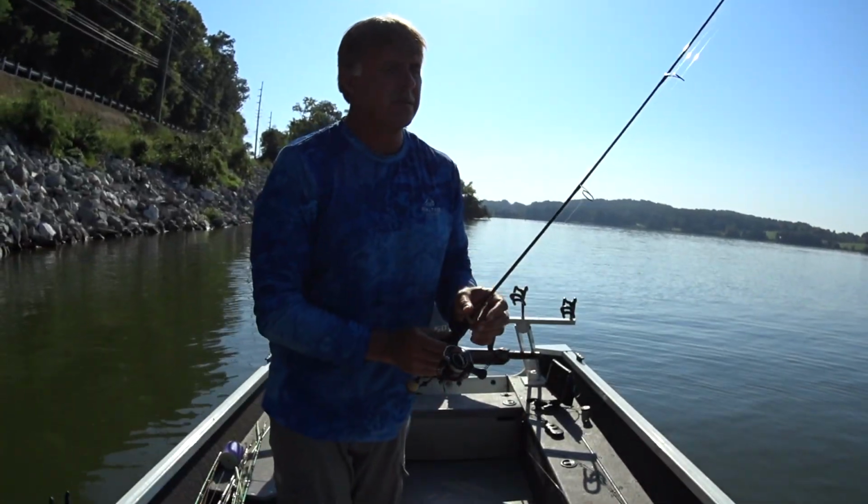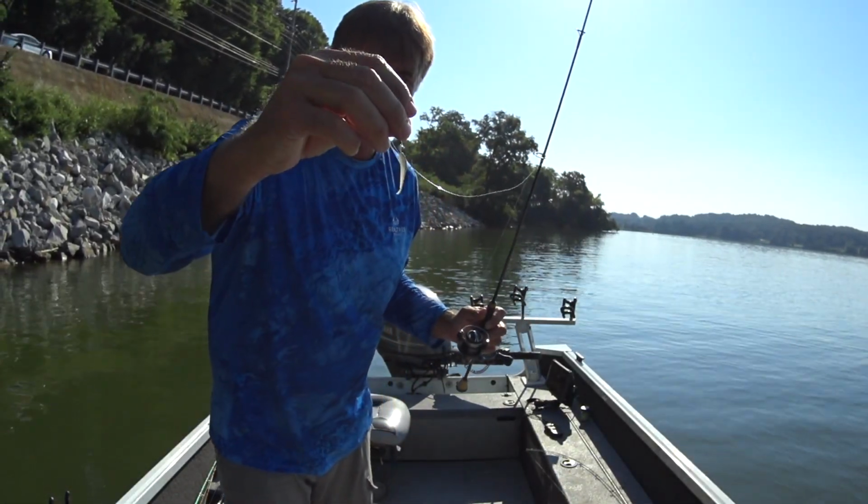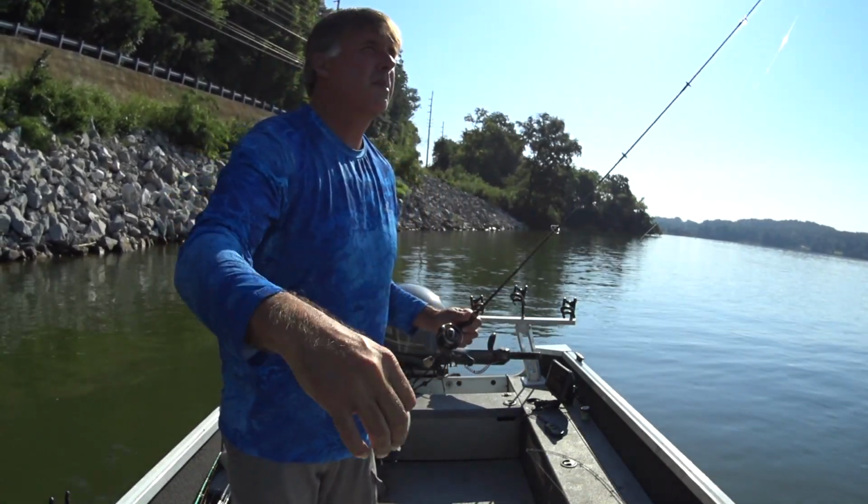Real light rod, light line, Berkeley Gulp minnow, and these are trout magnet 1/64 ounce jig heads.